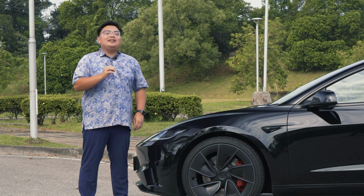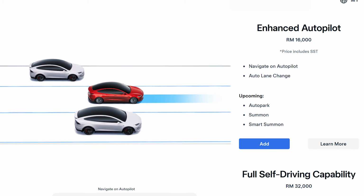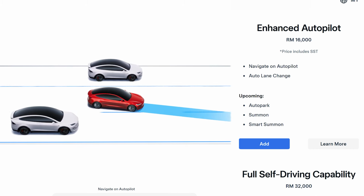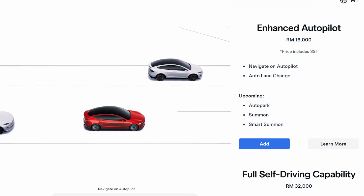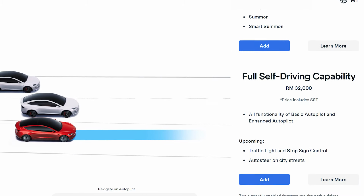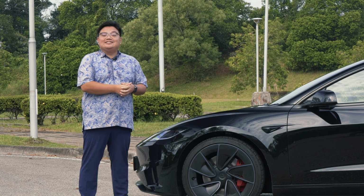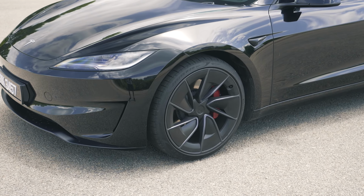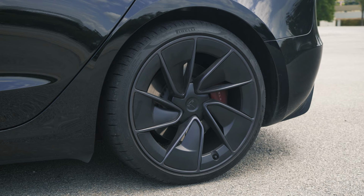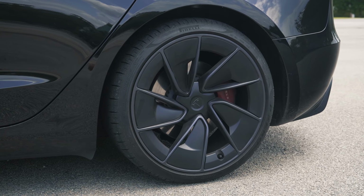Or you can quite literally waste your money on other options such as the 16,000 ringgit Enhanced Autopilot option, which doesn't really do much at all, or the 32,000 ringgit Full Self-Driving feature, which doesn't even work in Malaysia just yet. Thankfully though, these 20-inch wheels all around are standard on the Model 3 Performance, so that's one thing you don't have to pay extra for at least.